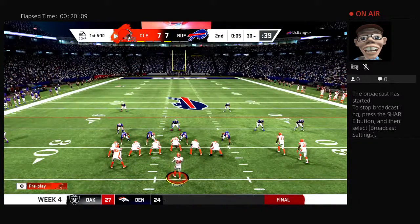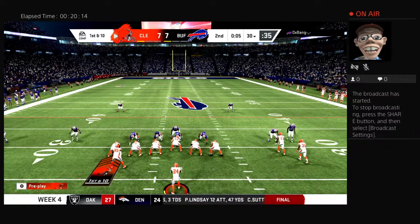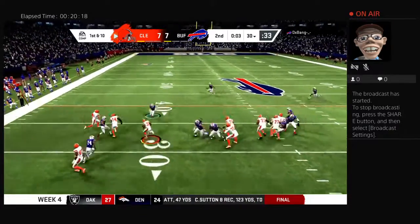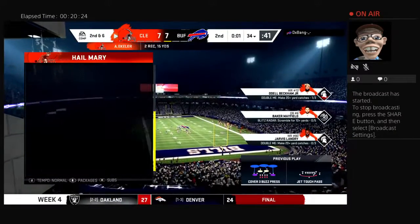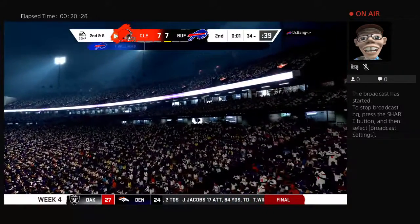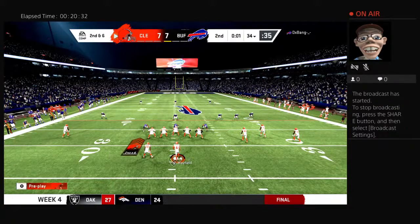So 1st and 10 now from the 30. And he'll just push his way forward for a few as the clock will run. And with just 1 second remaining in the first half, they'll call the timeout. The run got 4. Now they deal with a 2nd and 6.